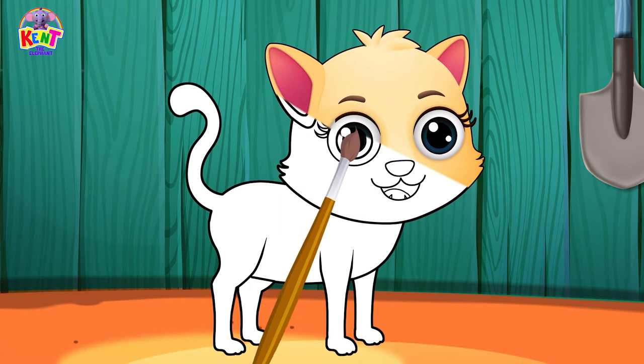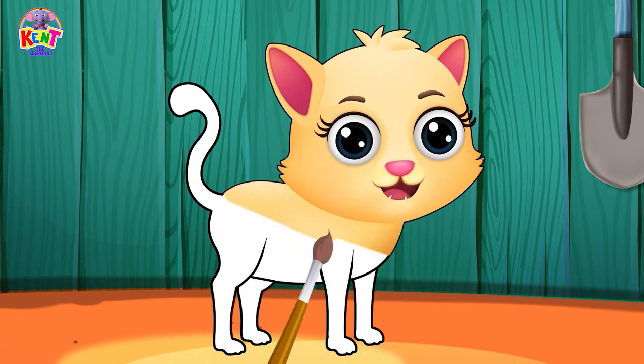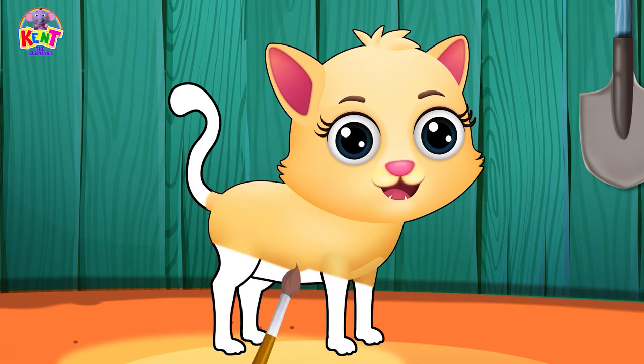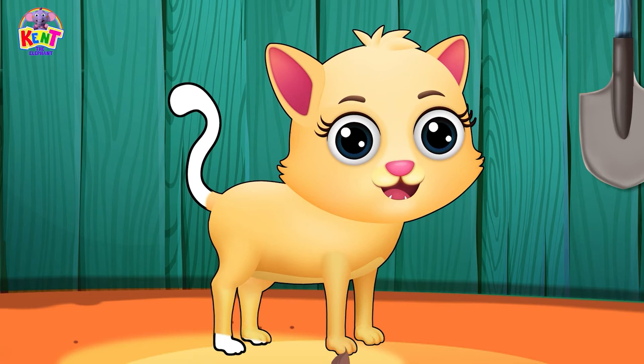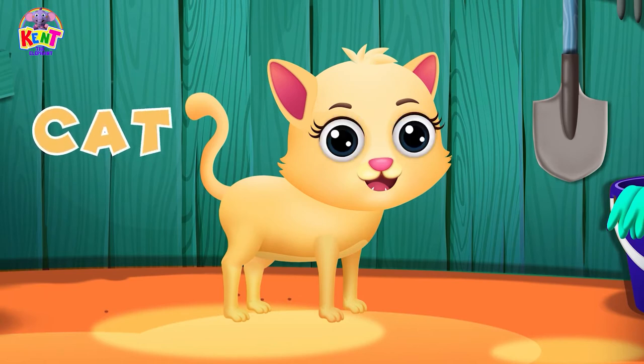Ooh, meow! I know what this feline creature is. Pink in her ear and a lovely kind of peachy colour for the rest. Side to side, side to side. In fact, this farm animal you can paint any colour. Even you could put stripes on her. It's a cat! Cat!